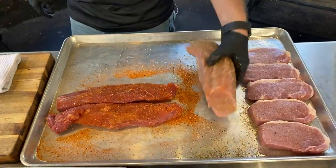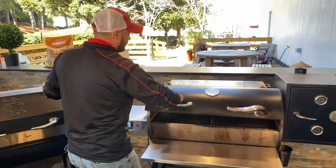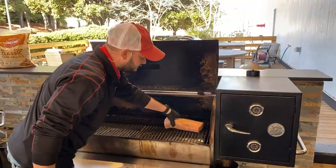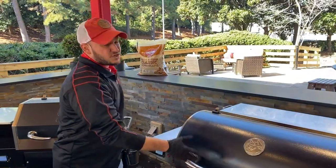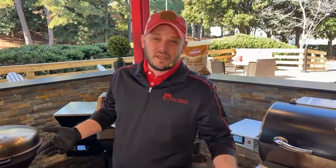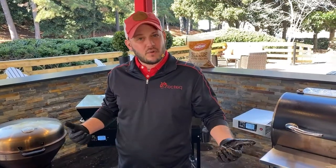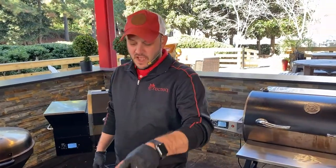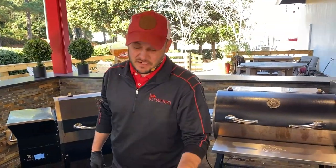We're going to get this pork roast on this 700 at 325 degrees, just like that. We're looking for an internal temp of 140 degrees. That should take right about an hour, maybe an hour and 15 minutes. It's really simple. But I don't want to wait an hour and 15 minutes. I can go on riot mode, cook some of these bad boys in about 10 minutes.